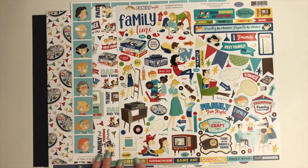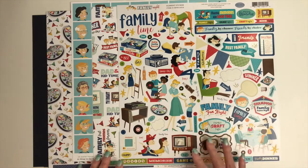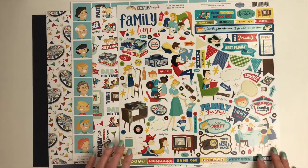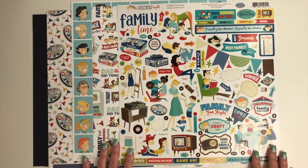So we have these that are little word labels, lots of large icons that are just going to be perfect to finish off your pages. Love the banner, always love banners. So it has a little bit of a retro feel with some of the icons, but definitely a lot of fun. So that is Cartabella Family Night.